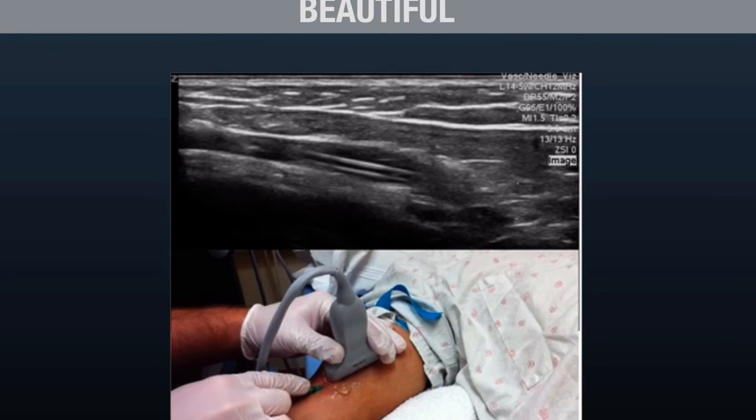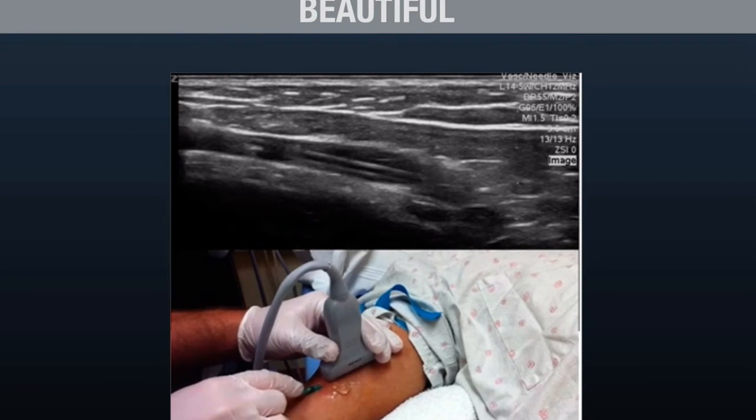Everyone sees this image and they think this is the way to go. This is definitely better than the short axis. And personally, I do prefer it, but it is a little more difficult to line up the probe, the needle, and the vein. So it's slightly more technically difficult. But once you get good at it, it's a really nice technique.